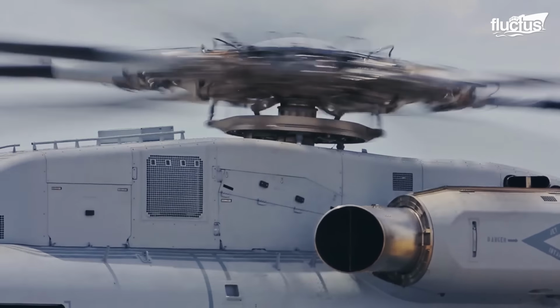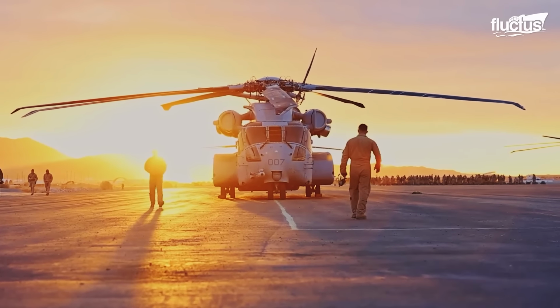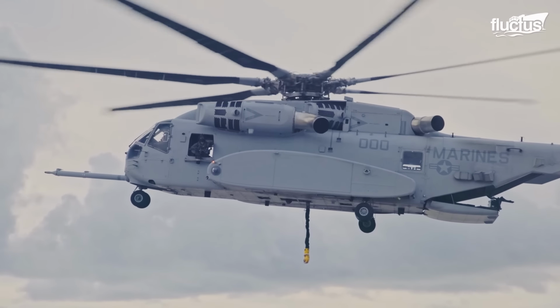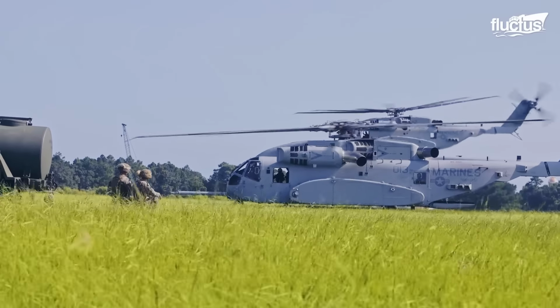Today, it stands as a cornerstone of the U.S. military's heavy-lift aviation, an aircraft that blends raw power with cutting-edge technology to meet the demands of modern warfare.